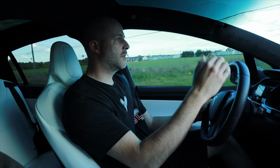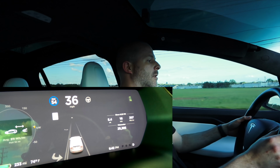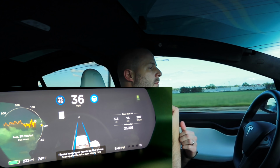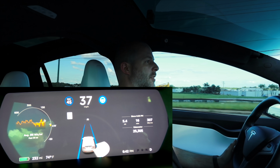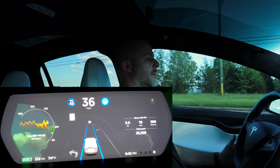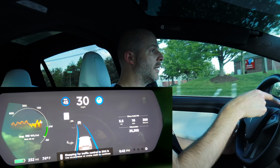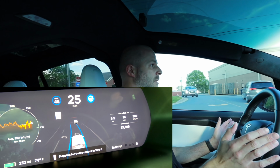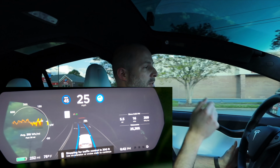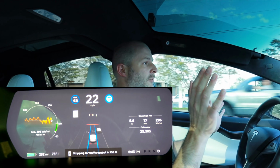All right, this first major intersection up here, I'm going to put it in autopilot now. This is kind of weird how it splits a little bit, so we're going to see what it does. Hopefully it just follows these cars, and we're going to see what shows up on the screen as well. It shows up on the screen, stopping for traffic in, whoa, confused. Stopping for traffic in 500 feet, now 300 feet. Now, I'm not touching anything. I do have my foot hovering over.